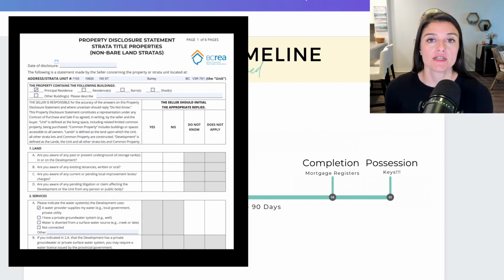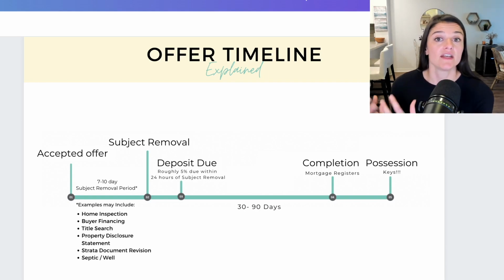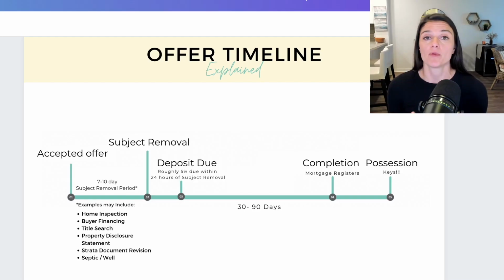The property disclosure statement needs to be looked at. This is a 4 to 6 page document depending on the type of property that the seller fills out, and it asks them a series of questions about that specific property. Some examples might include, are you aware of any oil tanks on the property? Are you aware of any problems with the plumbing, the electric system? Have they done any renovations? If so, were permits taken out?